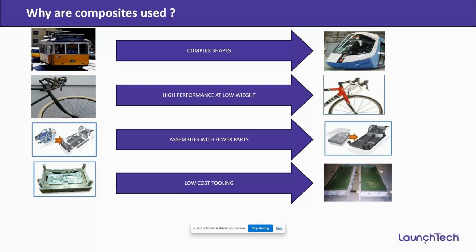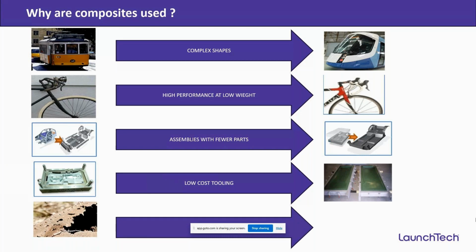From a validation point of view, we are having to work with the material's inherent capability of having lesser weight, that is, a better weight to strength ratio. And from a manufacturing or producibility point, we are looking at assemblies with fewer parts to assemble, because we can have one cohesive monolithic structure and then lower cost in the tooling. The last but not the least is that we are looking at materials which are inherent to the process of having less corrosive behavior.